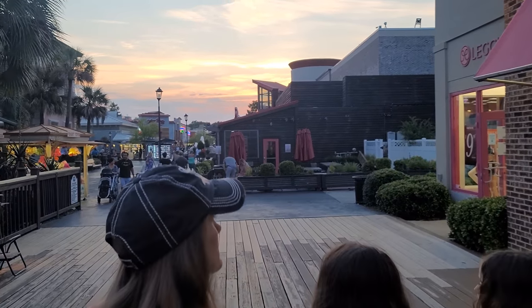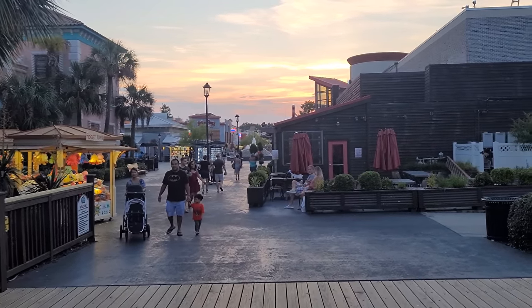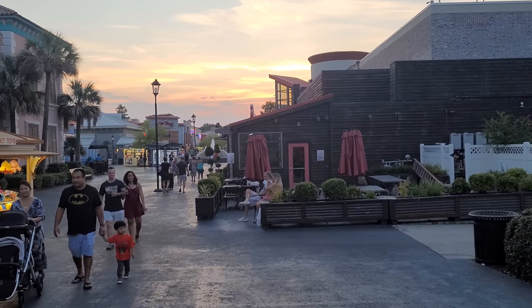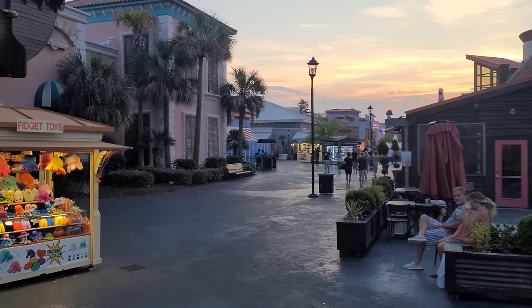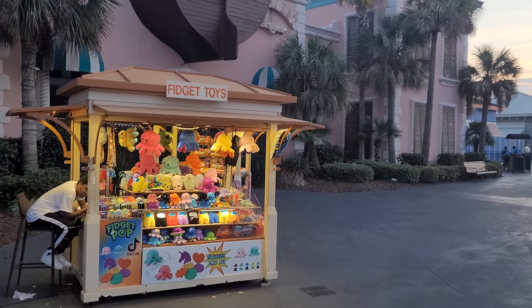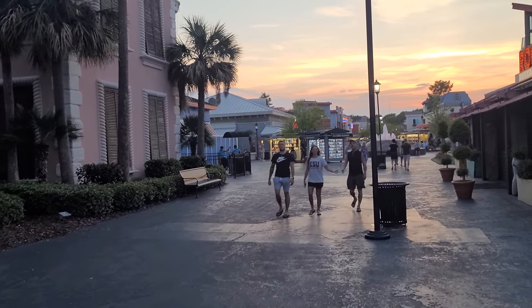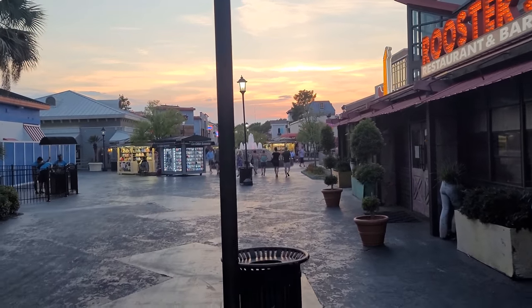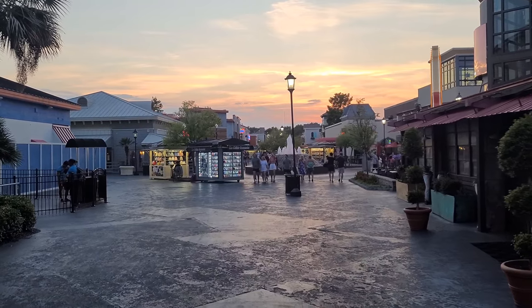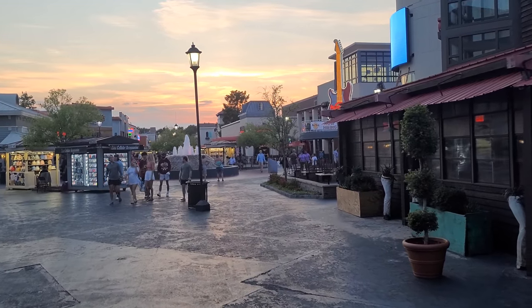So we're working our way over to Wet Willie's, where we're gonna have some drinks. Fidget toys. And I'm just feeling absolutely horrible right now. There's a water fountain up ahead. We're right by Rooster's Restaurant and Bar.